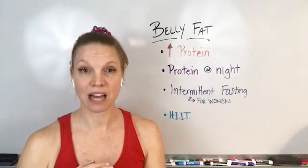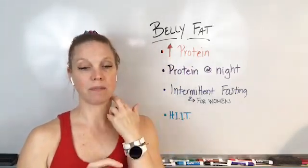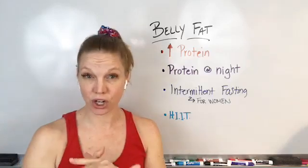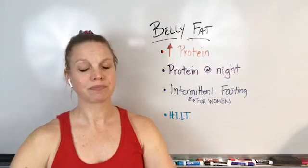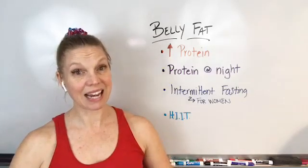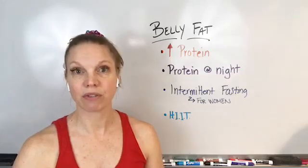Now, visceral fat is highly associated with things like diabetes, heart disease, increased blood pressure, a lot of other diseases, but also obesity, insulin resistance, things like that. And that oftentimes is the belly fat that is the toughest to get rid of.